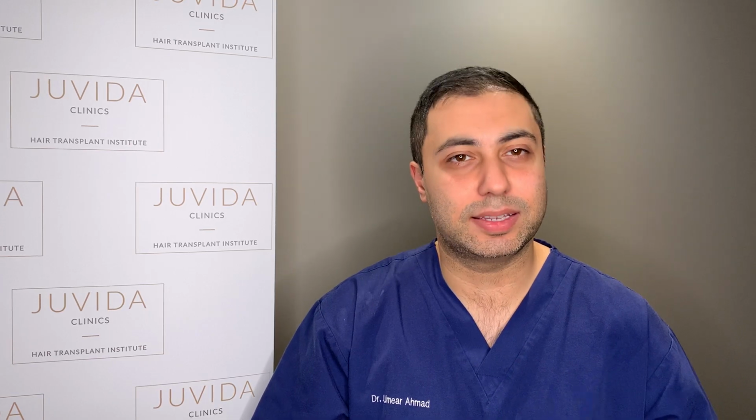So we will then re-inject the plasma, so that's lots of injections across the head, concentrating the plasma in the areas that are most required, where the hair is thinnest, where we're most concerned. But when we're doing all those injections, you will not feel anything because, of course, the scalp is all numb from when we introduce the anaesthetic. So not particularly painful, always pretty much well tolerated.